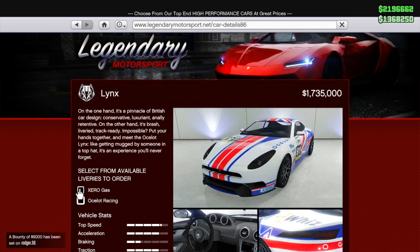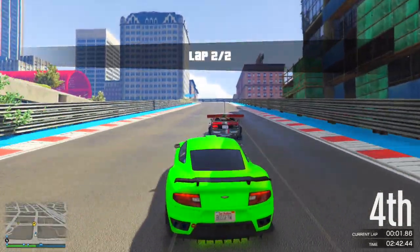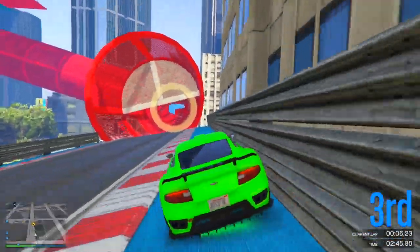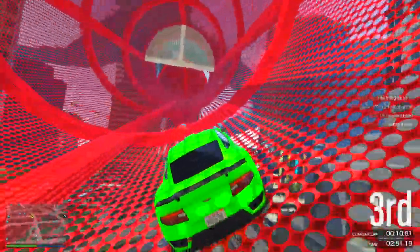In fact, it's even more expensive than some of the recent supercars that have been added, like the FMJ, and a whole lot more. So again, I have no clue what Rockstar was doing pricing this vehicle. The only thing I can see them justifying the price for is the customization of the car, because it has an absolute ton of customization options.